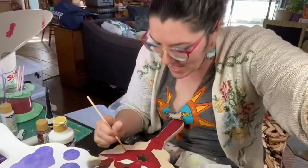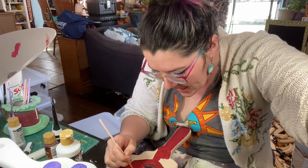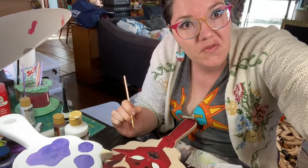I had to buy a stamp to do my own winged eyeliner. I can't do it on my own. I have to stamp it. I bought it on Amazon. Totally and completely worth it. And here I am trying to freehand a winged eyeliner on this demon lady that is even on both sides. This is too much pressure for me.